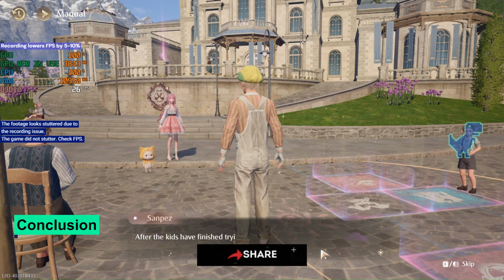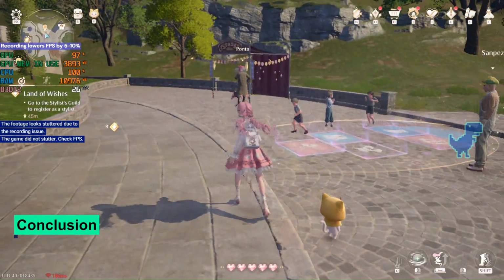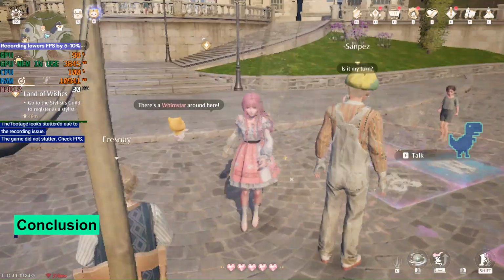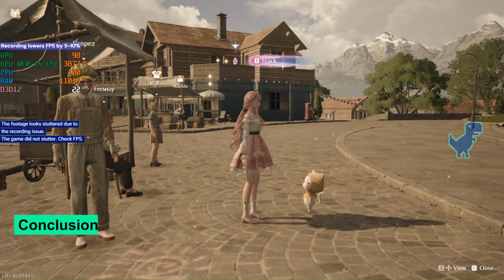But if you're expecting a smooth, visually stunning experience, you might need to wait until you have access to more powerful hardware. For me, while I appreciate the game's creativity and charm, I won't be playing it extensively on this setup.